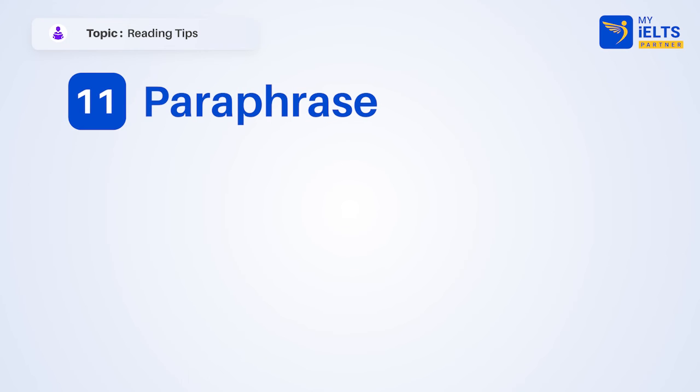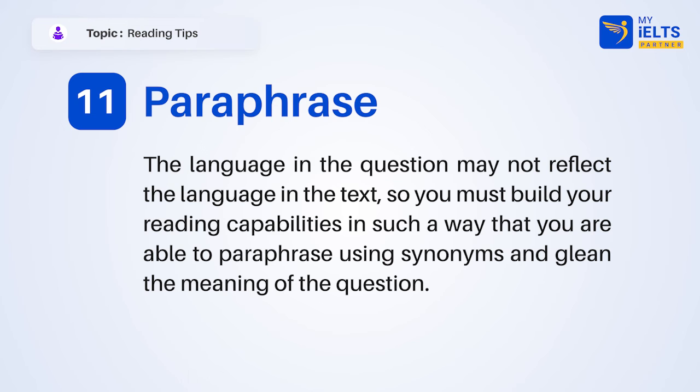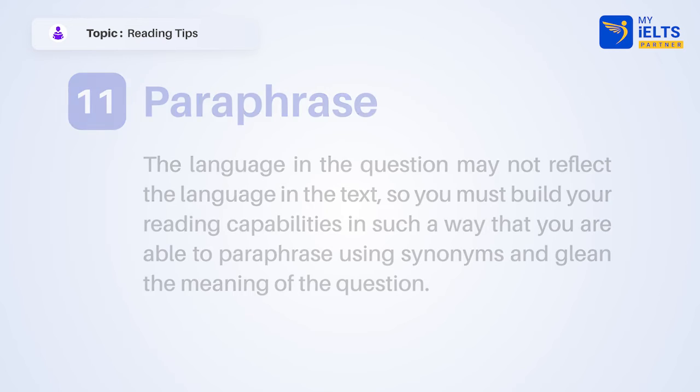Paraphrase, that is 11. The language in the question may not reflect the language in the text, so you must build your reading capabilities in such a way that you are able to paraphrase using synonyms and glean through the meaning of the question.